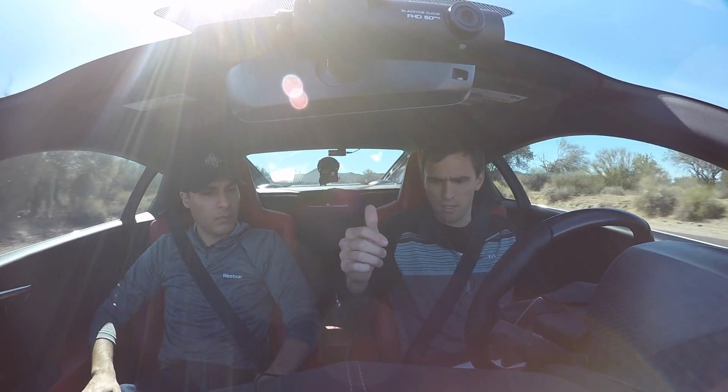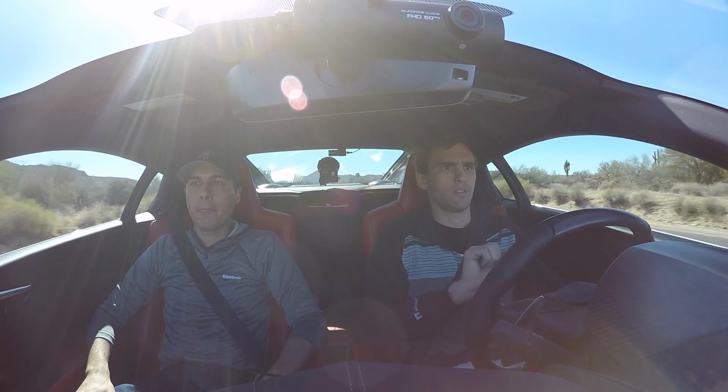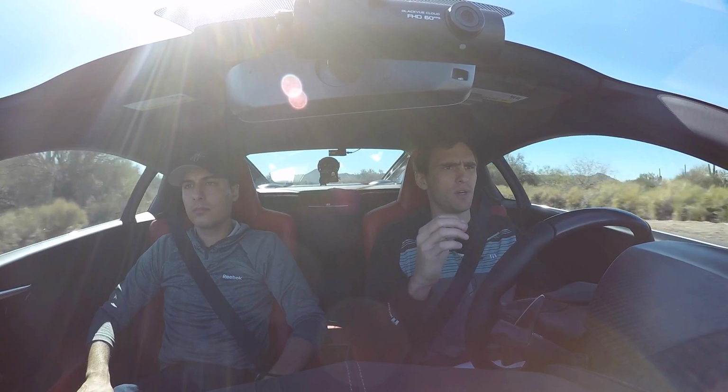What mode are we in? We're in Sport Plus mode. It's not the most extreme. It's a track mode that turns off certain traction controls. Okay, gives you a little more play. Yeah, it actually lets you drift the car if you want. Wow. It's very quiet on the inside.